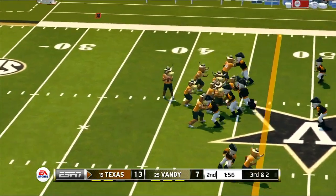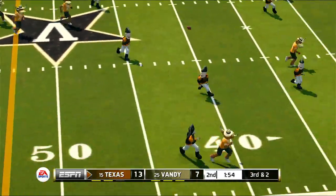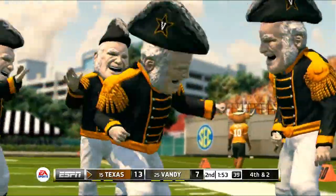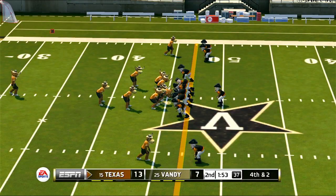Big kill, kill, kill! Black five, black five! Just throws this one away. Now it's going to be fourth down. Nice defense. That was picture-perfect three and out. Good series for these guys.